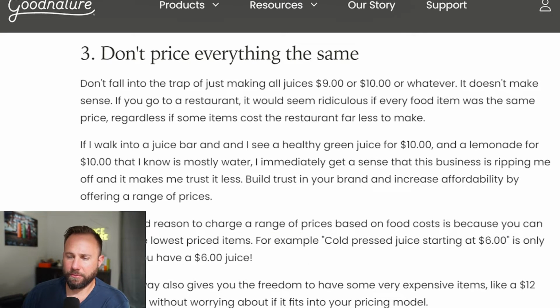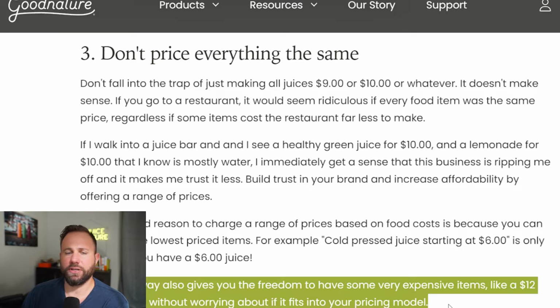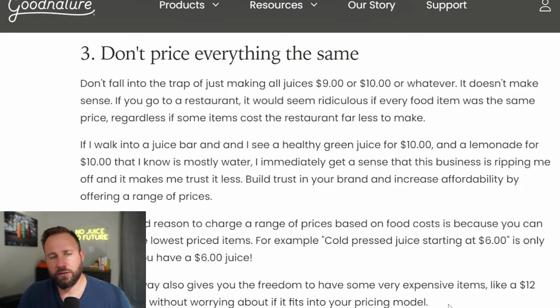And finally, the third reason is it gives you flexibility to have some really expensive items, right? Like if you're bound by only charging $10 for everything, now you can't have like a really premium nut milk that has cashew and turmeric in it because your cost would be too high. So you can't put that on the menu anymore because you're like, oh, well, I can't charge $10 for this. I'd be losing money. So now you can just have a range. You can say, okay, this is $12, this is $10, this is $8, this is $5, whatever.